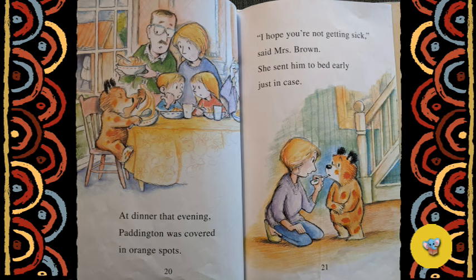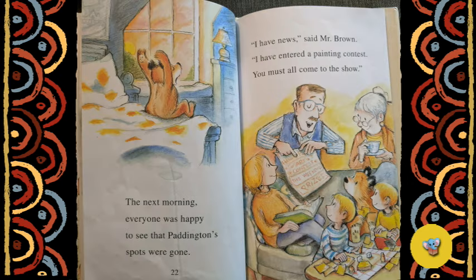At dinner that evening, Paddington was covered in orange spots. I hope you're not getting sick, said Mrs. Brown. She sent him to bed early just in case. The next morning, everyone was happy to see Paddington's spots were gone. I think Paddington's spots were the paint. Look, it went all over his bed.